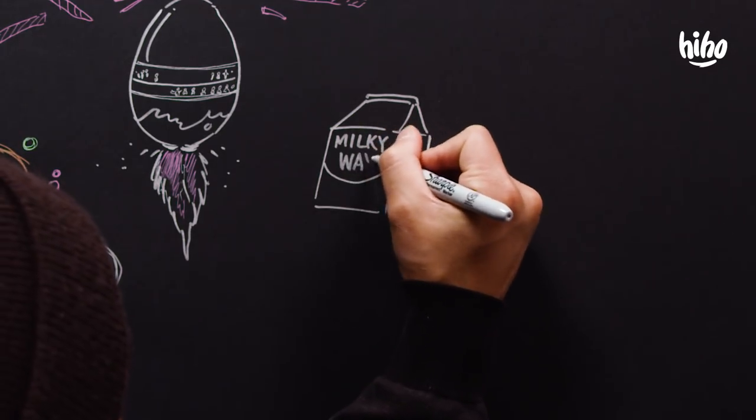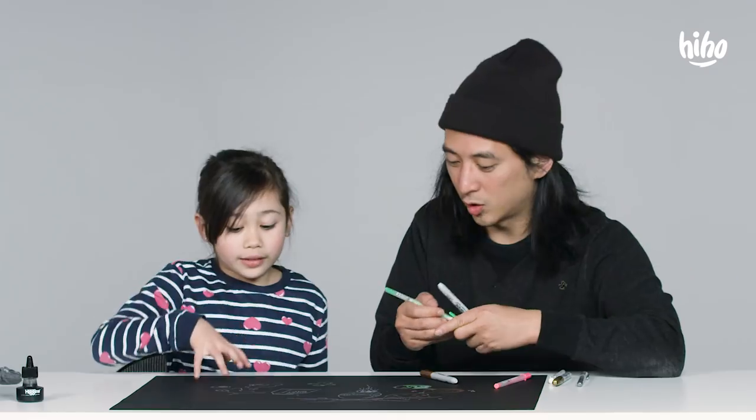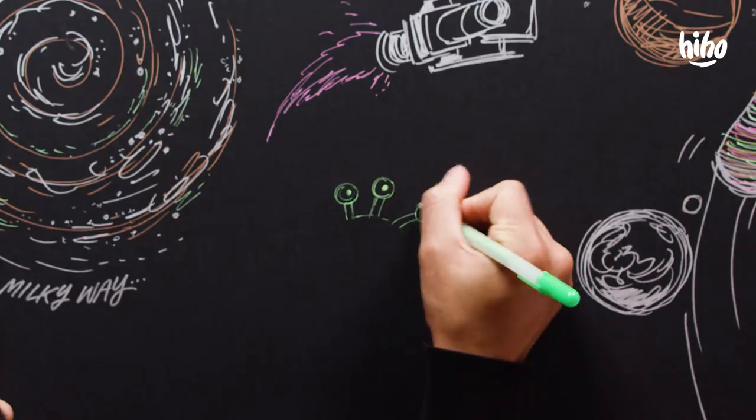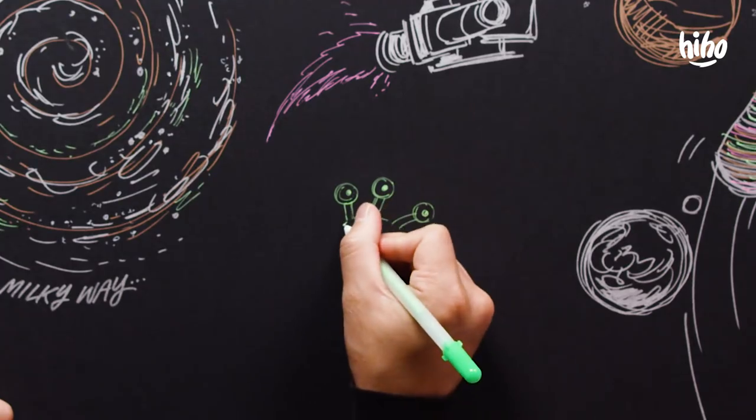And then there's Chocolate Bar Island right here. And then there's a Gingerbread House Island here. You could also draw aliens coming out of there. They have three eyes. Three eyes like on the head or like coming off the head? Okay, so they're almost like little antennas.